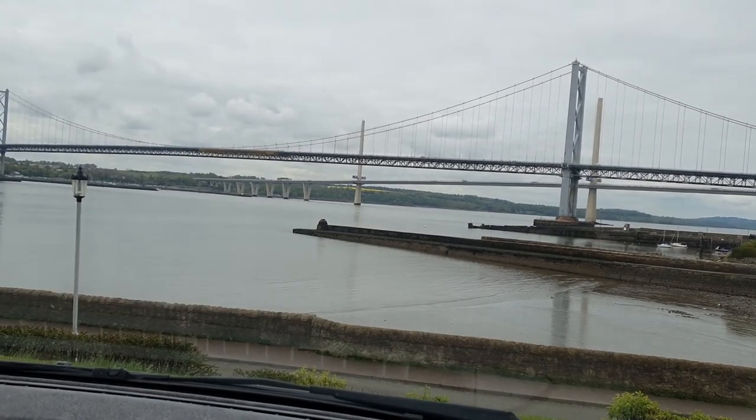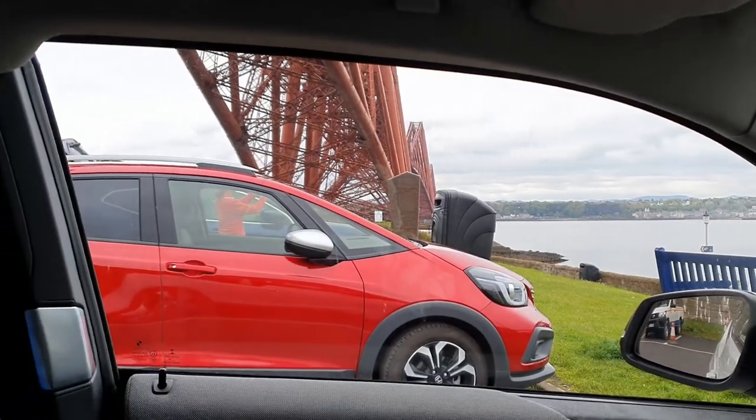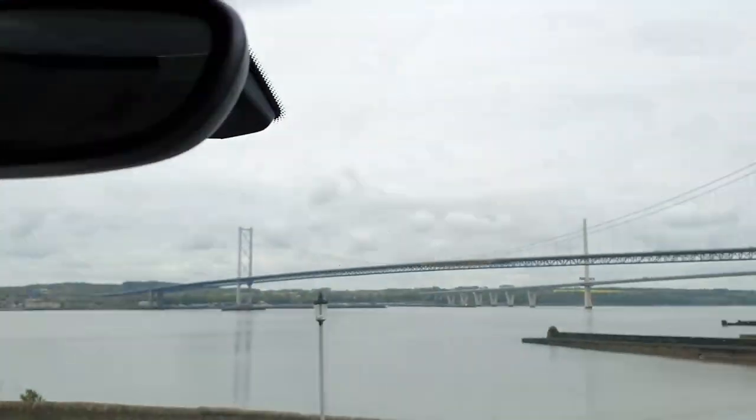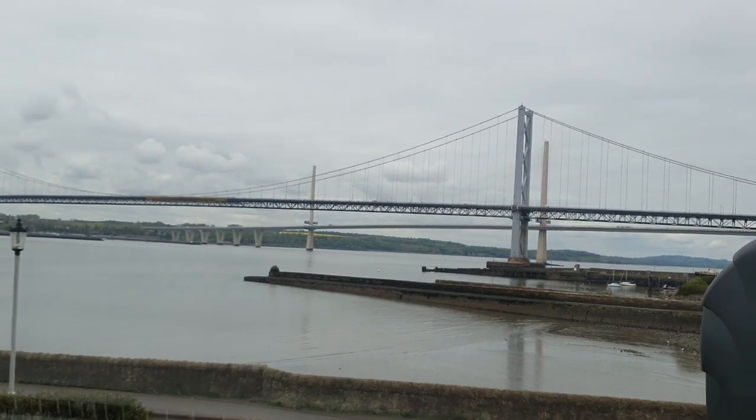It's amazing. You can hear the rumbling from above us. We're basically parked under the rail bridge. You can see that there. Somebody else over there enjoying the view. So yes, under the rail bridge, which I'm hopefully going to go and film in a sec.